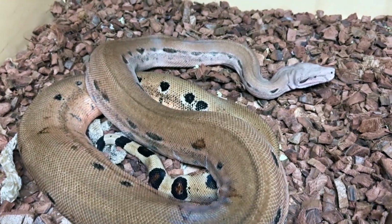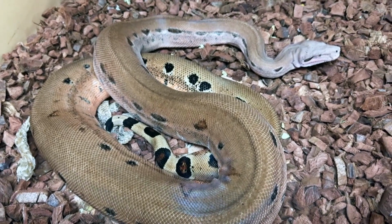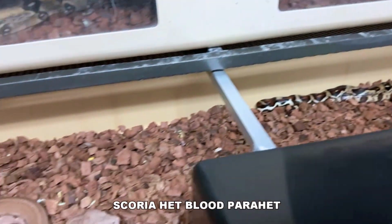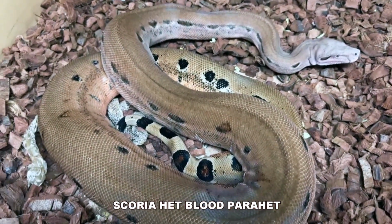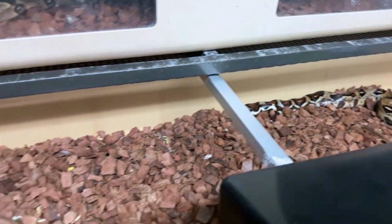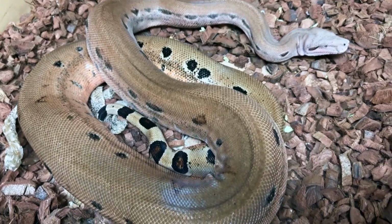Now here's one of my biggest Scorias, and potentially could be gravid. I've been breeding her continuously for a while. We didn't get anything last year. She's kind of sitting on the hot spot. The male's not really hanging out with her very much anymore. I know it's really early in the season, but sometimes, you know, when you just hit it right.